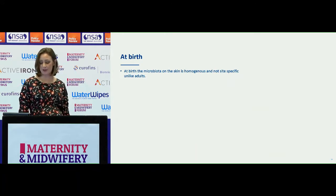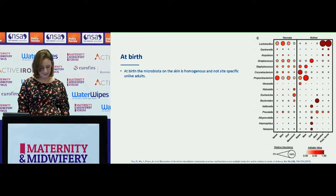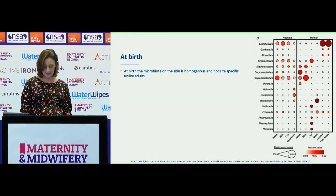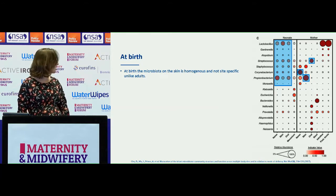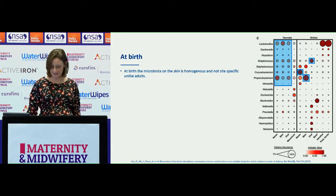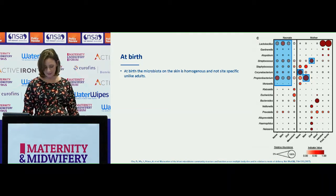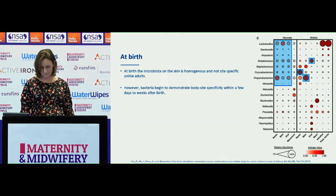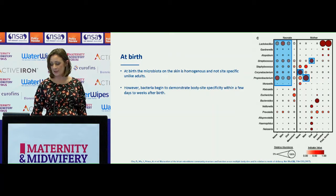At birth, the microbiota on the skin is homogeneous and not site-specific, unlike adults. The table on the right shows that in the neonate, bacteria is not differentiated by site, as there is no difference in the amount or the types of bacteria present in the nose, skin, and mouth. However, if you look at the mother, you can see that Streptococcus is largely specific to the mouth, Corynebacteria is specific to the nose, and Propionibacteria is specific to the skin. However, these bacteria begin to demonstrate body site specificity within a few days to weeks after birth.